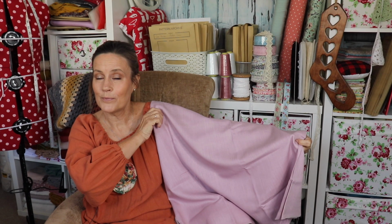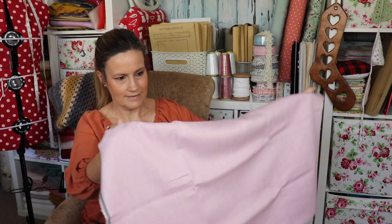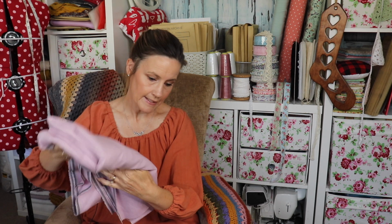So that's a Sagebush top, and that's by the Friday Pattern Company. I love their patterns, absolutely love their patterns. And as I say, this is one of theirs, the Avenir. And I just thought that would be absolutely perfect to have a go at. So there's my two plains.